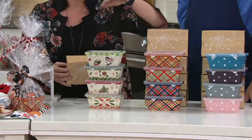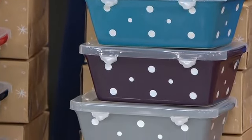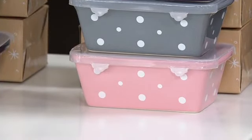Polka dots are a perfect way to gift because there's your teal and your purple, the gray, and as David mentioned, your pink. So polka dots is something we always get asked to bring. I love that we included them in our mini loaves here as well.